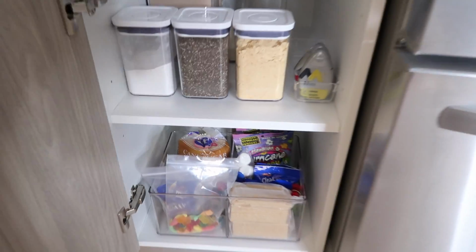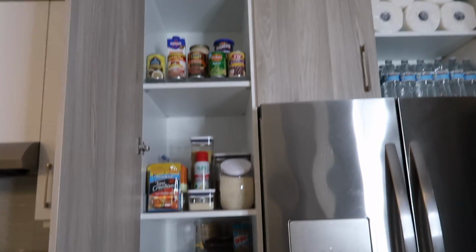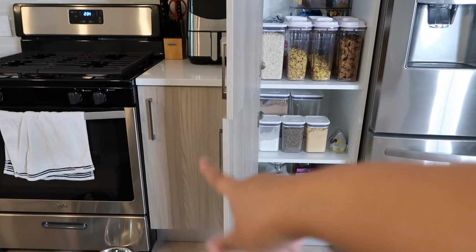And it just looks so good. And I'm so happy with how everything turned out. Back there is just like back stock stuff.